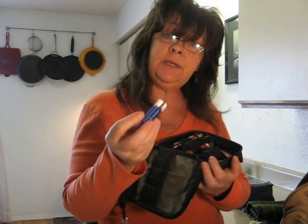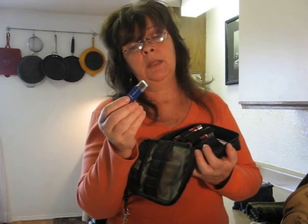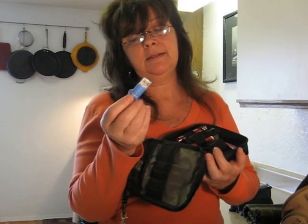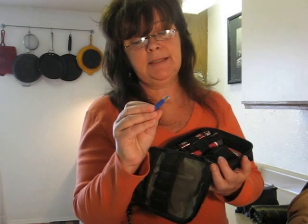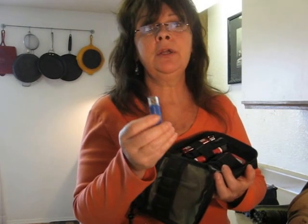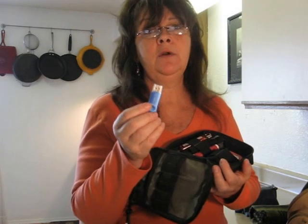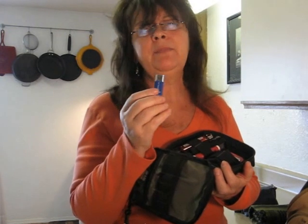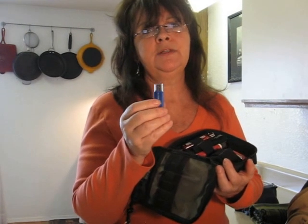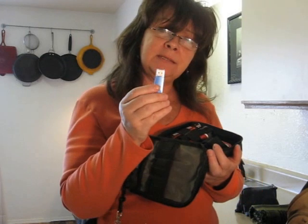I have my USB drive. This has got copies of everything on it for me. It's a 2 gig. It's got copies of my social security card, my driver's license, my passport, my insurance policies, my homeowners, my car insurance, my registration, family pictures from when the kids were little, anything that I could scan that meant something to me, I put on here.